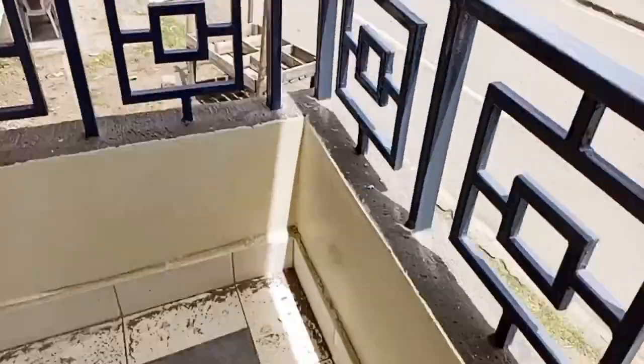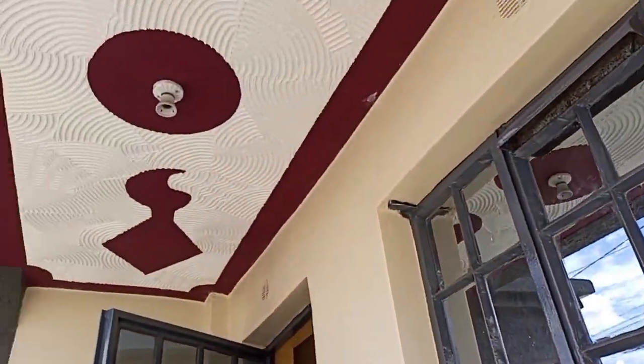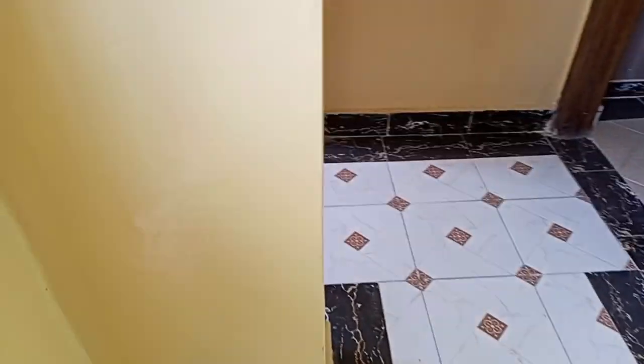So one disadvantage with this kind of house is that it's so close to the road, so to me I think it can get dusty. So if you're not that kind of person who must clean your balconies like twice a week or daily, like you clean everywhere daily, you will just get dust. So guys, that is it.